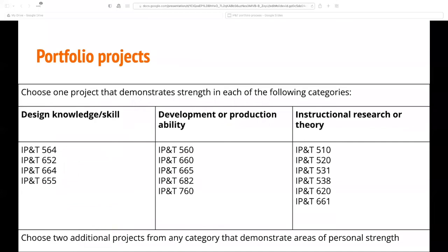So where do the projects come from? Well, we'll have 3 categories. We have design knowledge and skill, we have development or production ability, and then the ability to apply instructional research and theory. Now, these aren't comprehensive. Like, we would be fine if you took projects from any class, or even not classes. I'll talk about that in a second. But these are just some good candidates for classes where you could find artifacts if you're thinking, well, what the heck? I mean, theory is not my thing, research isn't my thing. Well, all of you are taking 520, right? And so that is a great opportunity to use the projects that Heather does.